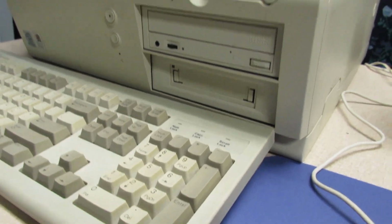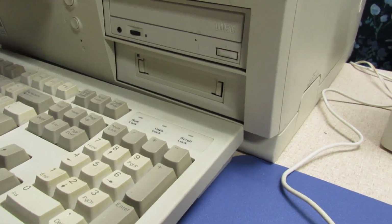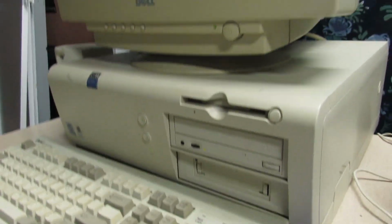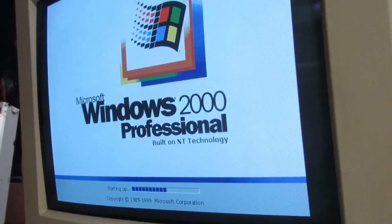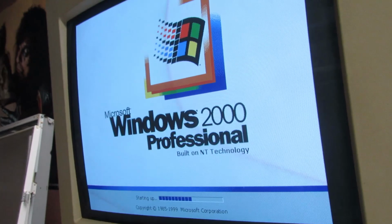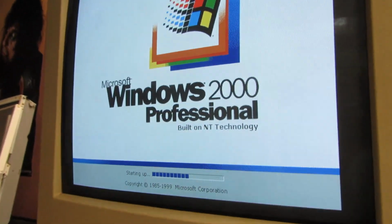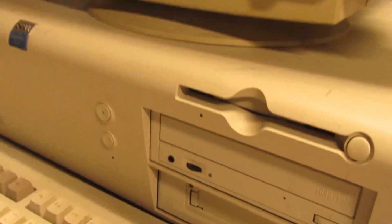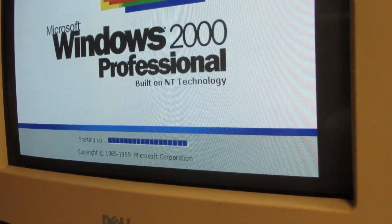don't have a tape to test it with, but I can still safely say most of the system works, unlike the last one. If I go ahead and boot it up, starting Windows, I put Windows 2000 on this because one of the drives was dead and I had to throw another one in it. I found out that the other one still somehow works. The Mac store that was in it, I posted a video on that, and it clearly was not working, but there is an IBM Deskstar in this machine, and it is somehow still working, to my amazement.